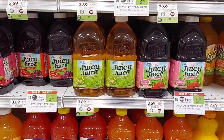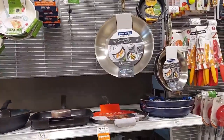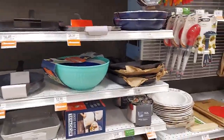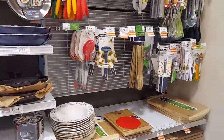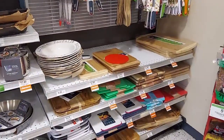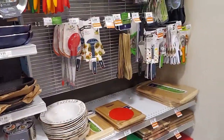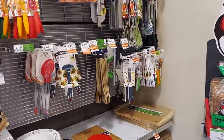Check the cooking aisle in your store, the utensils and pans. Many of them are on clearance for very reasonable prices, and some of them are super cute. This is the second aisle in my store. Lots of cutting boards and pans and knife sets and popsicle sticks and so on and so on.